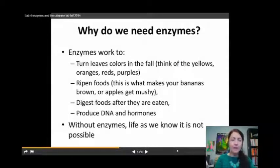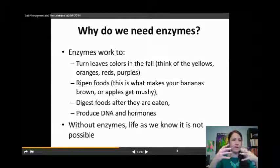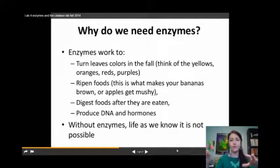So what do we need enzymes for anyways? We talked about breaking down starches in your mouth. We talk about breaking down milk sugars. But enzymes do things that you probably have no idea about. In order for the leaves in the fall to turn the beautiful colors, here we are in Ohio, we've got yellows and oranges and reds and purples. Enzymes work to turn the colors, the leaves, those colors in the fall, and then they fall off the tree and become part of the dirt.